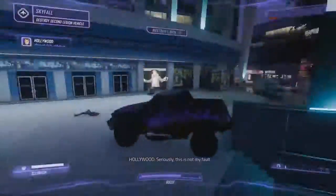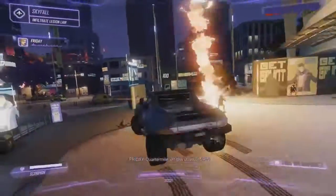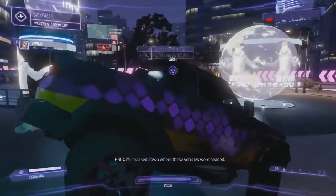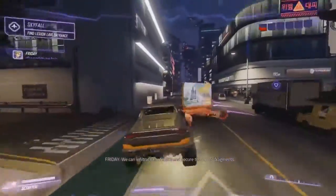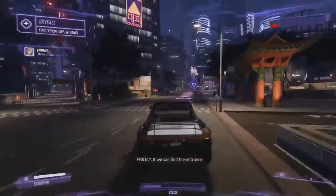This is not my fault! Madonna, where did you learn how to drive? Quartermile, off this channel now! Scusami. All right, stay focused. I tracked down where these vehicles were headed. It appears to be a secret Legion lair. We can infiltrate the facility and secure the comet fragments. If we can find the entrance.